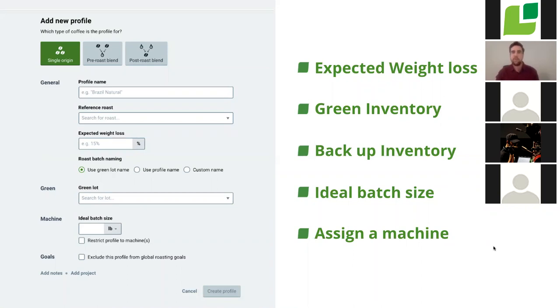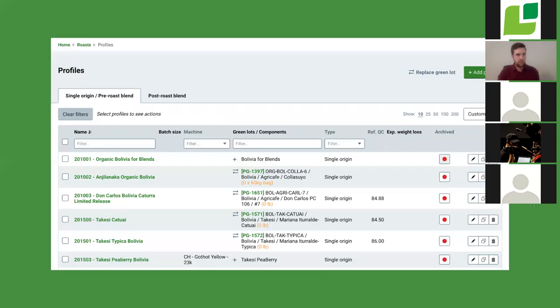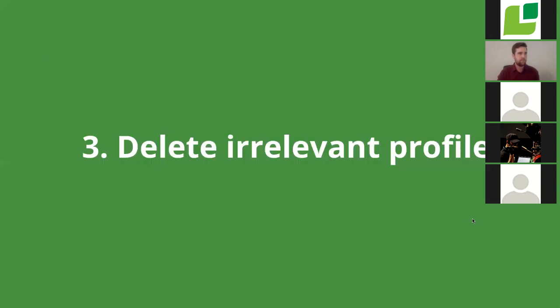All of these options, except for adding a backup inventory, can be done just while creating a profile. And to add a backup inventory, you can go to the profile page and then click the little plus sign under the components section. You don't have a good way to navigate to that page without going back, but look for the little plus sign. If you need to edit these fields, most can be edited by clicking the little pencil icon, which is here. So if you just click on that, you can enter in any of those for your profiles.